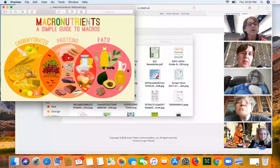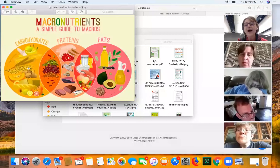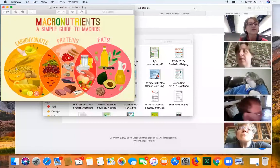What are these things? Remember that Harvard plate? Half the plate was fruits and vegetables, half was healthy proteins, and we had whole grains. We have whole grain breads, we have seeds, we have potatoes. Those all give us energy also.